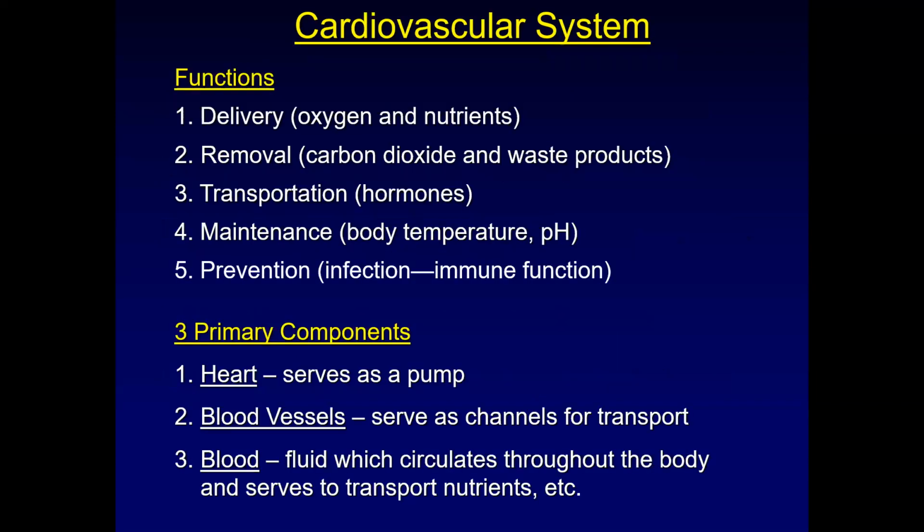As I said, there are lots and lots of functions. Delivery is going to be one of the primary ones we talk about: bringing oxygen from the lungs into the blood and then sending that oxygen out to other tissues, the brain, and muscles. Another is removal of carbon dioxide and metabolic waste products from muscles. So bring oxygen in, remove CO2. It also transports hormones and helps us regulate body temperature and pH.